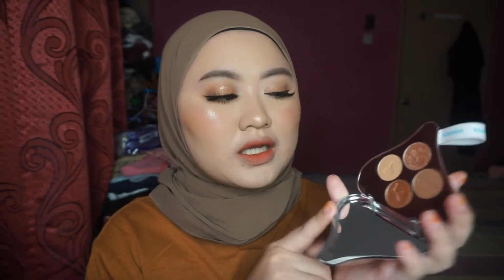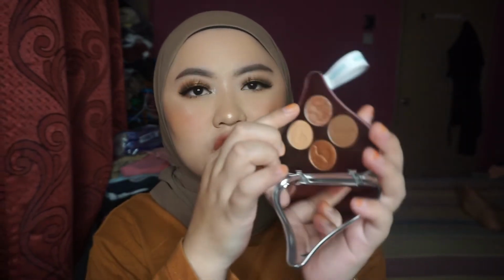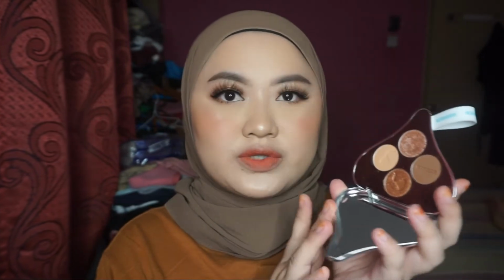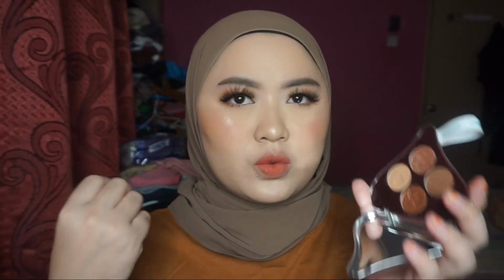So far, I really love the formulation of this eyeshadow palette. The mattes are super soft, and this one is extremely pigmented. This one is a bit more like an eyeshadow topper. It's not that pigmented. I kind of have to dig in to build up the pigmentation. I use it to highlight my inner corner right here. It's still pretty, but it's not as intense as I want it to be. But overall, I really enjoy using this eyeshadow palette. You will see in the video later on how pigmented and how easy it was to blend.